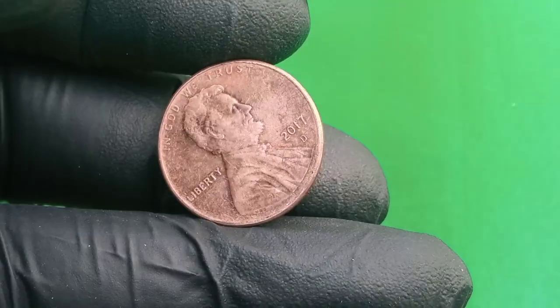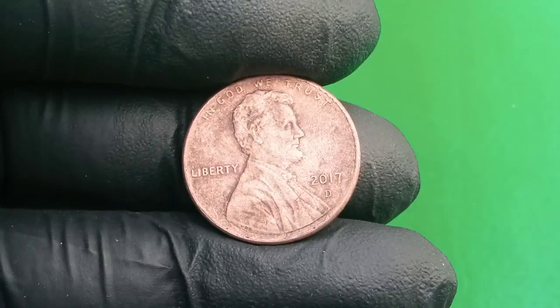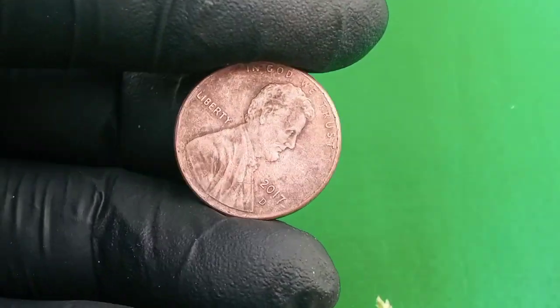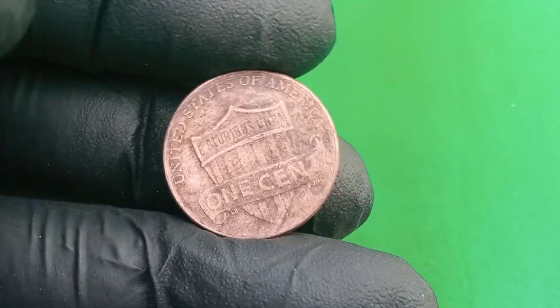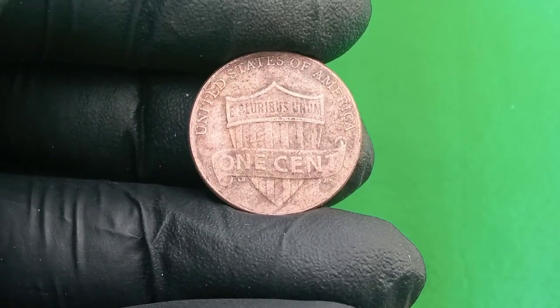So, how do you spot one of these rare 2017 D pennies in your pocket change? Well, it takes a trained eye and some careful inspection. You'll want to look for the following key features. First, check the alignment of the design. If you see that Abraham Lincoln's image is noticeably off-center, that's a strong indicator that the coin might be valuable.